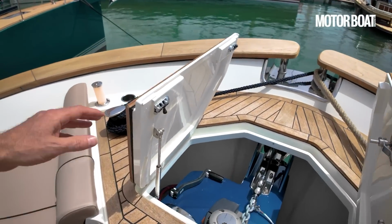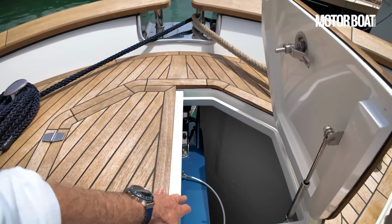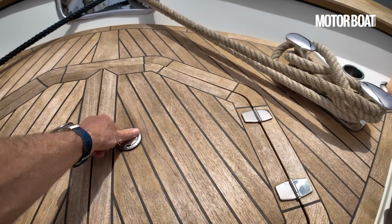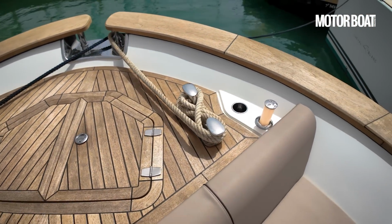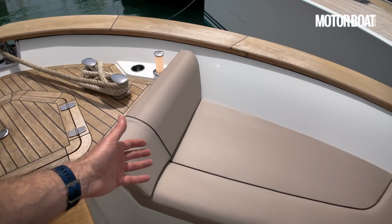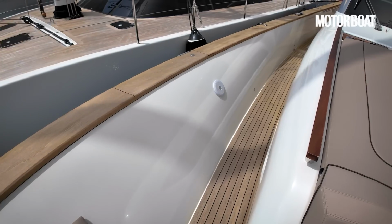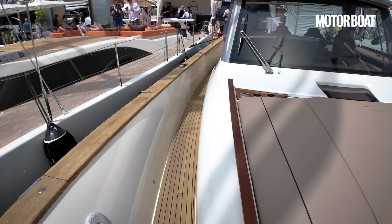The anchor's all hidden behind these chunky mouldings. Not sure if I can put it away one-handed, but even here, little lights. A couple of small sunbeds, but just look at the curvature on that. It is a thing of great loveliness.